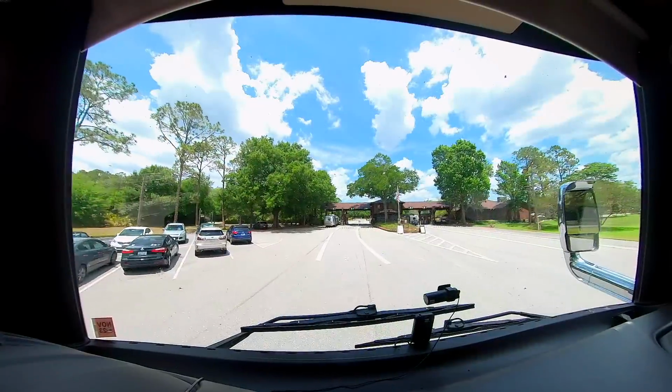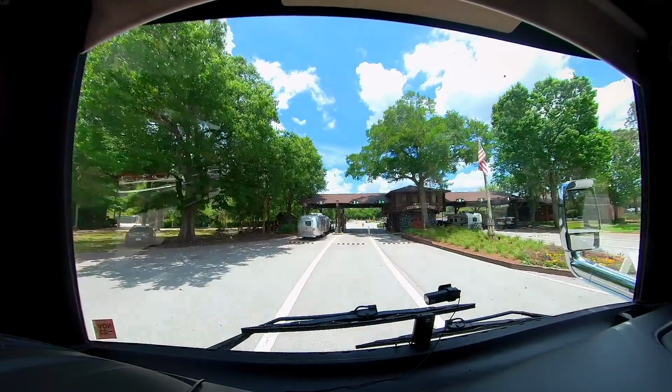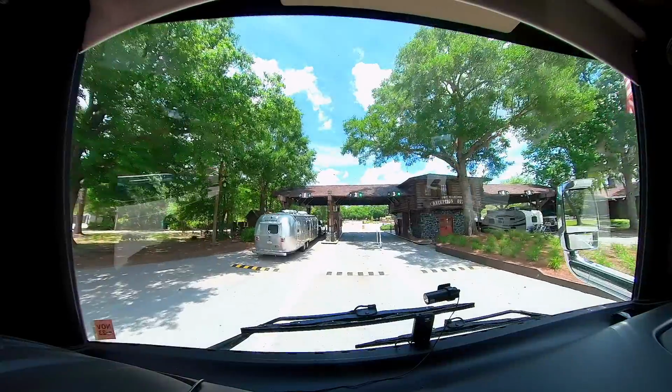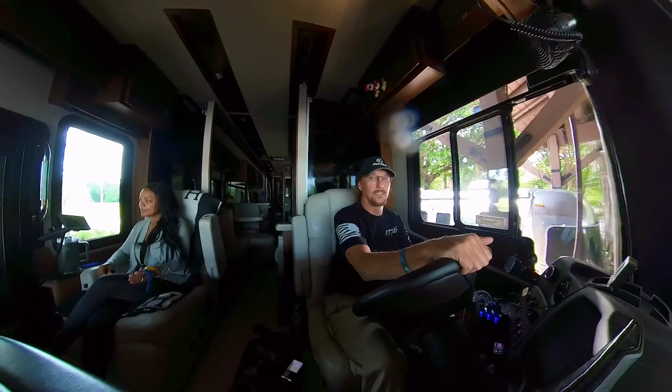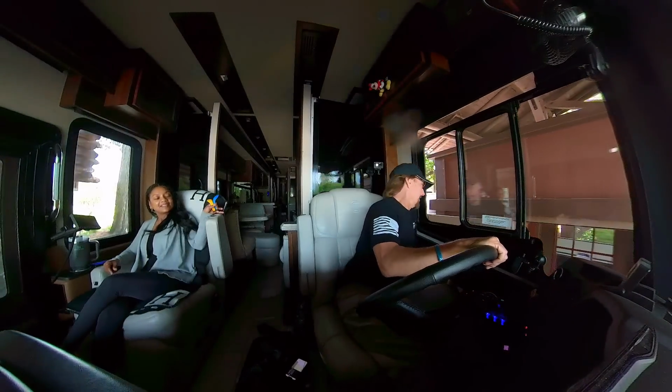The next stop is where you officially check in, the reception outpost. And this has to be the largest check-in area I've ever seen in an RV park. This is also where you'll get your specific campsite location. Hello there. How are you?